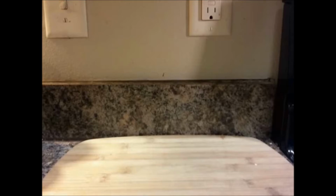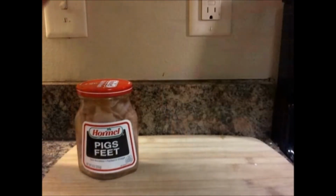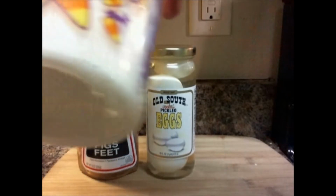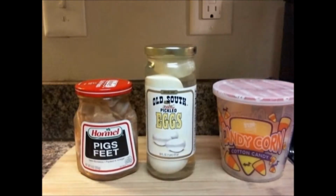I know a lot of you are probably expecting us to get up on the counter for the canned tamales in sauce, but I found something so much better that is going to hurt me so much more. So let's just jump right into it. We've got a very special NoNoBadDog for you this week. We are going to be getting up on the counter for Hormel pickled pig's feet. But that's not all. We've also got Old South pickled eggs. And in case you think I forgot what time of the year it is, we have Fun Sweets candy corn cotton candy. That's surprisingly hard to say. So yeah, there's a very real concern I might die tonight.